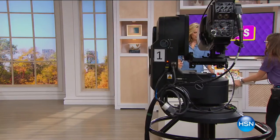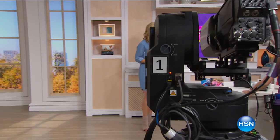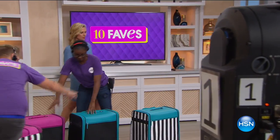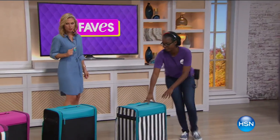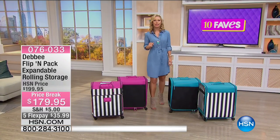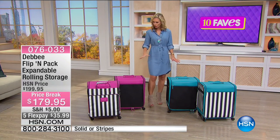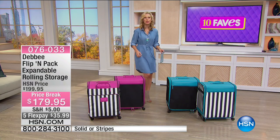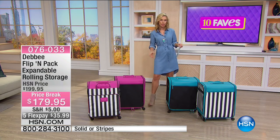So we are moving on to number 9. This is a really fun item. If you like to be organized, I'm telling you, whether you're a crafter or whether you like to travel, this is so great. Maybe you have kids that have lots of toys. So fun. So this is called the Debbie Flippin' Pack Expandable Storage Cart.